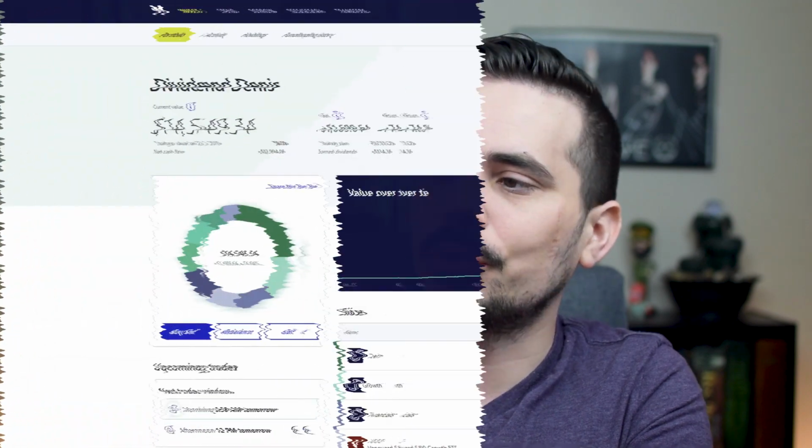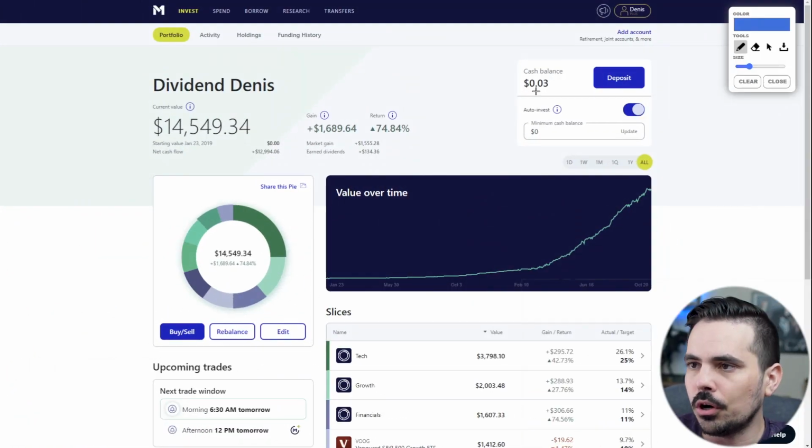All right, so now let's go ahead and check out and see how this portfolio is doing. So here we are on the platform. I'm personally using M1 Finance, which is the investing platform that I personally love when it comes to dividend investing. I'll have a link for them down below if you want to check them out. It is fantastic for dividend investors.